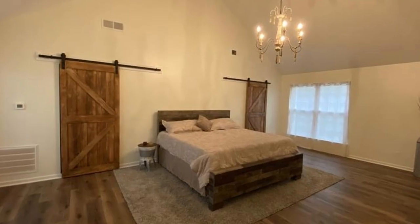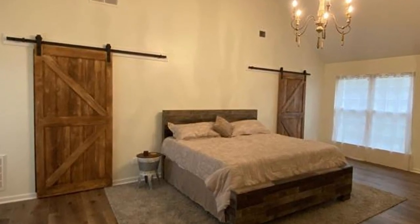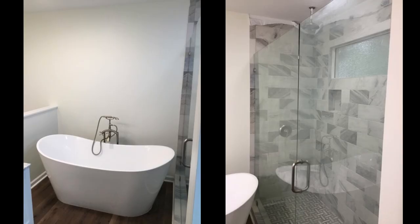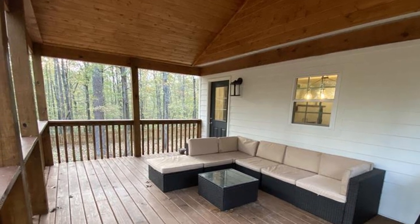The master suite, part of a poorly constructed addition, was rebuilt to code and includes a vaulted ceiling, barn door accents, and a large closet. The master bath was upgraded with a soaker tub and glass-enclosed walk-in shower. A new covered porch at the rear of the home provides the perfect spot to relax and unwind.